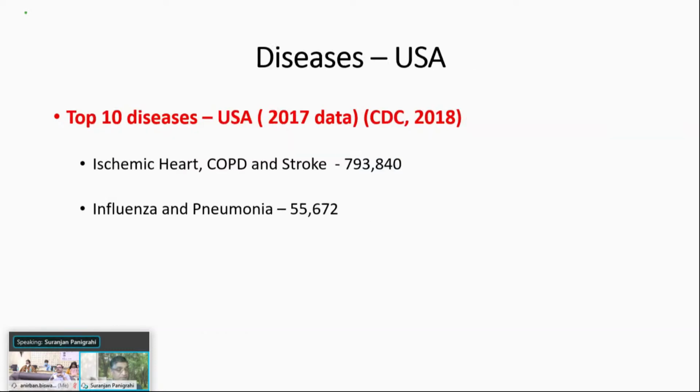When we move to the United States, where I am from, I wanted to give you a perspective here. Similar data, though it does not contain all the top 10 diseases in this slide. We just picked two: heart disease and COPD, and stroke. Combined, from 2017 data, this contributes to around 793,000 plus deaths. Considering COVID-19 and its association, we looked at influenza and pneumonia, which is 55,000 deaths.